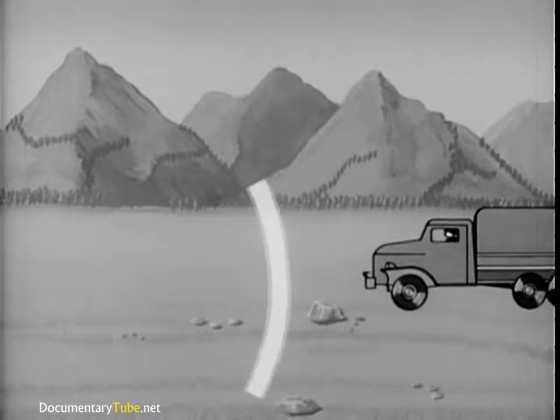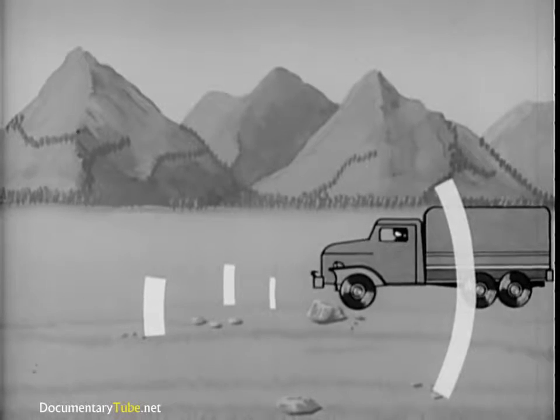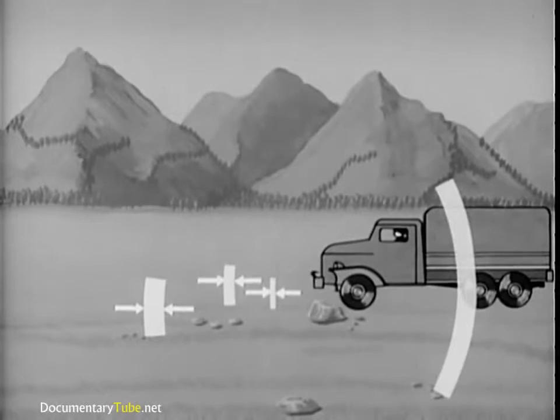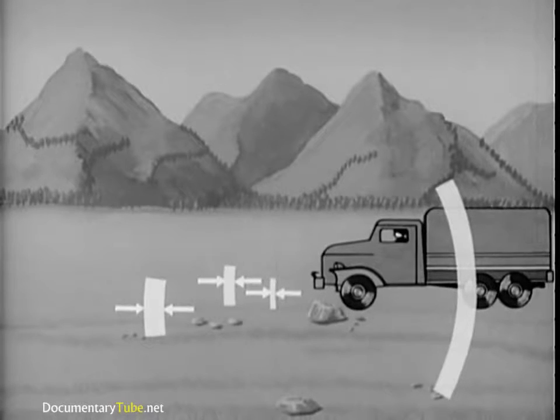In this instance, reflections from terrain obstacles, the moving truck, and the faster moving wheels will all be of different frequencies, depicted here by the thickness of the waves. By measuring these differences in frequency, the radar can detect the moving target, gauge its speed, and even in some cases, recognize its nature because of the characteristic way it changes the return frequencies.